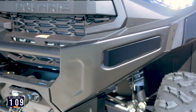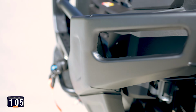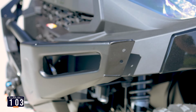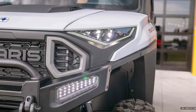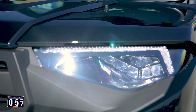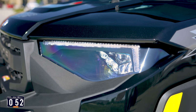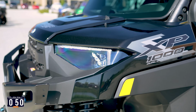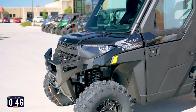Another really cool thing with this front bumper is they have these recessed pockets for some awesome LED accent lights that you can throw in there that help throw the light a little bit wider, give you a lot more light at night, to help pair with these awesome LED headlights that are super bright by themselves. But if you're at night doing any kind of work, it's always nice having a ton more light, so they give you a really nice option there.